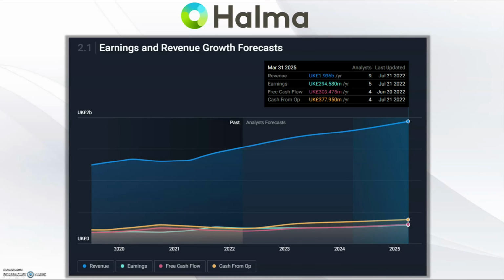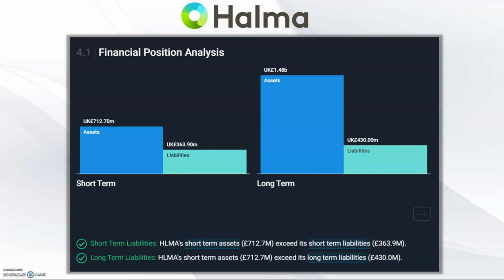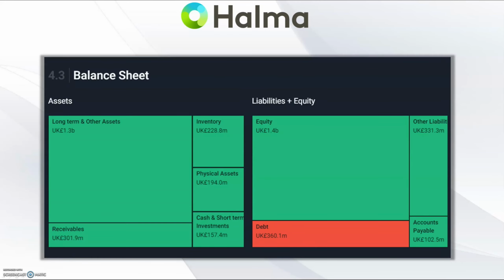Simply Wall Street has Halma continuing to grow in all areas financially out to 2025, where revenue is expected to be close to 2 billion. All 6 financial health check categories pass the screener here, with both short and long term assets covering liabilities, which again is always good to see. With the only red flag showing the same as the last company, and this is the debt, which is around 360 million, but again nothing that I would say is any cause for concern.